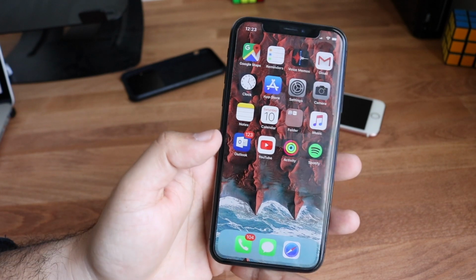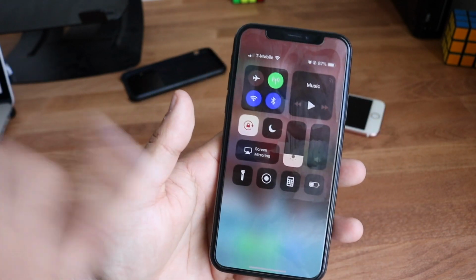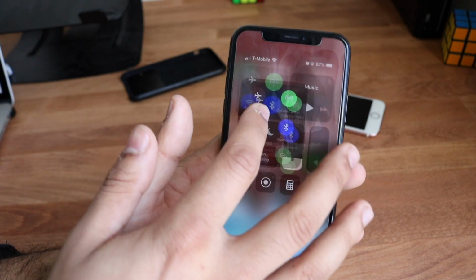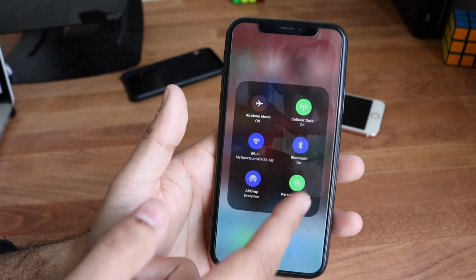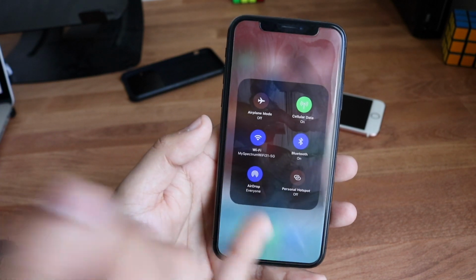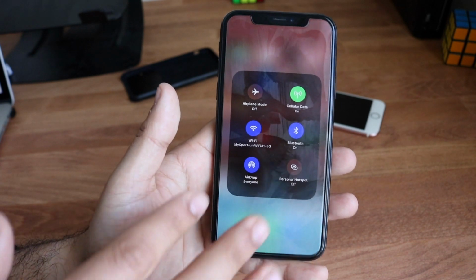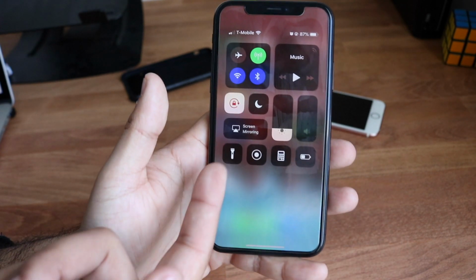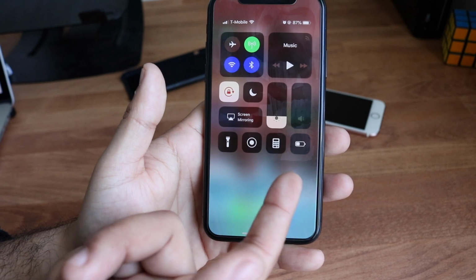But going through the apps that I actually use, before I even go there, let me show you the control center. So this is pretty much where it's at. I always have my Bluetooth and Wi-Fi on, and I always have my AirDrop on as well. I have my personal hotspot on, so I gotta turn that off. Make sure you guys check that too. If you have your personal hotspot on, sometimes that might drain your battery. But these are the widgets I have down here, the little blocks. I have my flashlight, my screen record, my calculator, and low power mode.